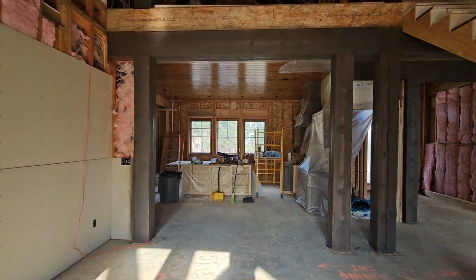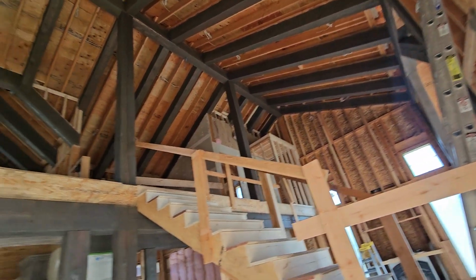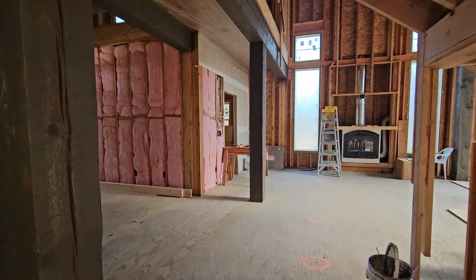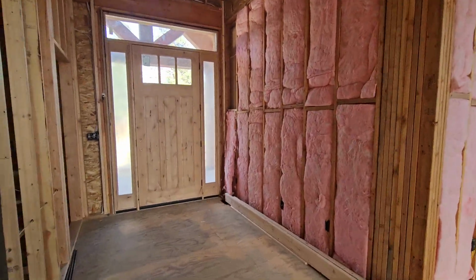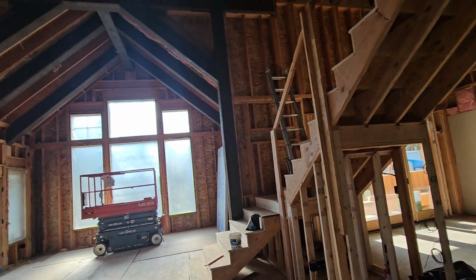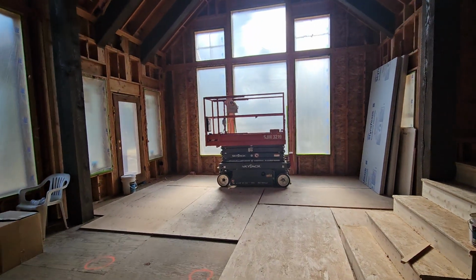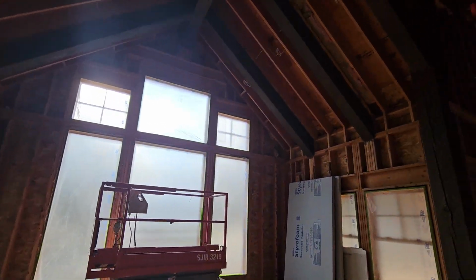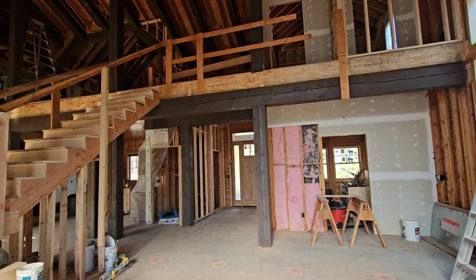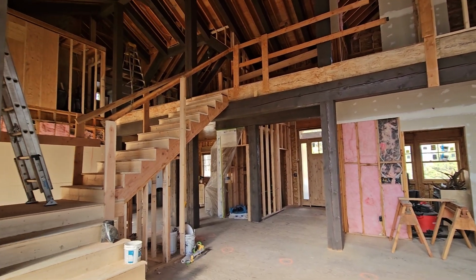Ooh, look at the beams. So pretty. Yay. It's going to look so cool. Look at this. Going to look very cool, especially against the lighter walls and all of the cool things that will be going into this house.